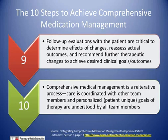Our 10th step is comprehensive medication management. It is a reiterative process. Care is coordinated with other team members, and personalized, patient-unique goals of therapy are understood by all team members. This is the most important and probably the focus of what we see in a patient-centered medical home: we work together as a team to make sure that we are looking at the patient-centered aspects of their medication therapy.